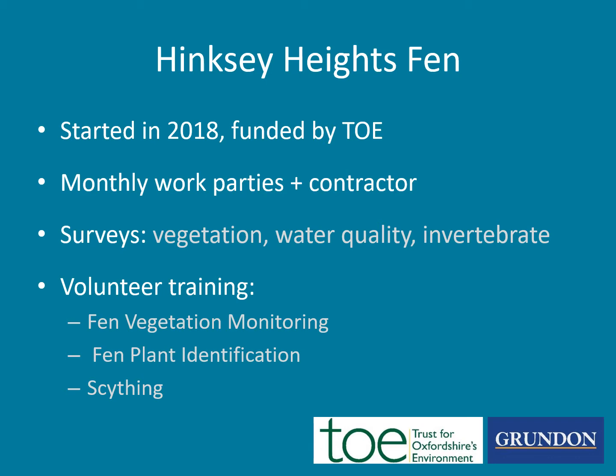Baseline vegetation, invertebrate and water quality surveys have been undertaken so we can monitor restoration progress. We've also been able to run training courses in fen vegetation monitoring, fen plant identification and scything, which has helped to equip our volunteers with fen restoration and monitoring skills.